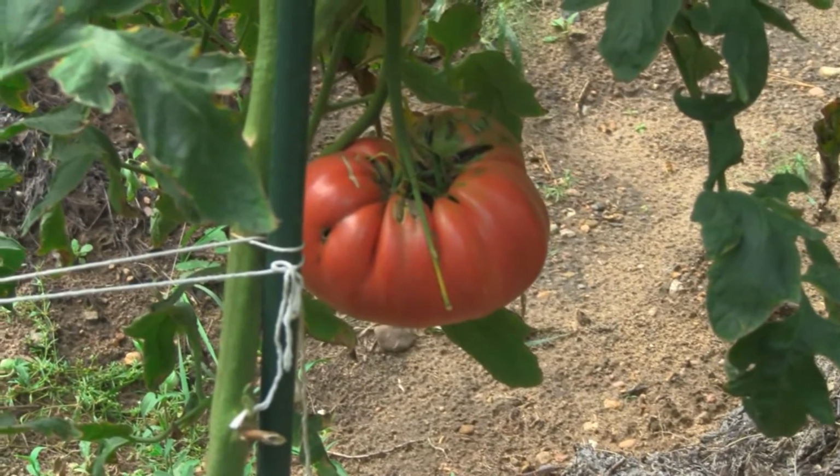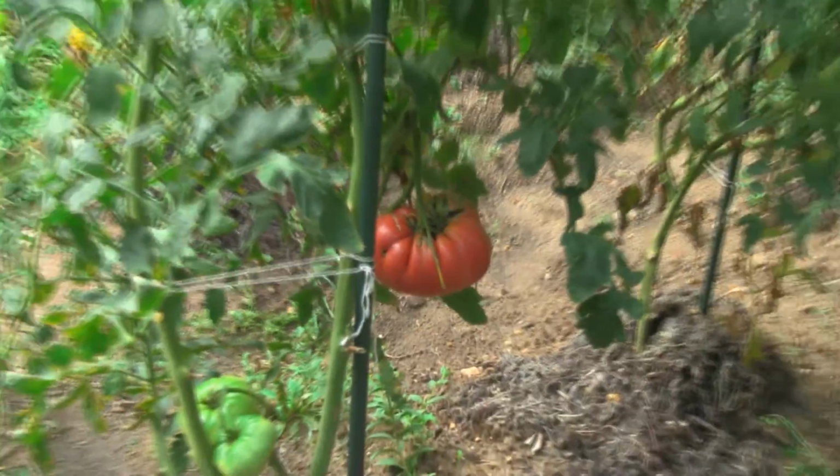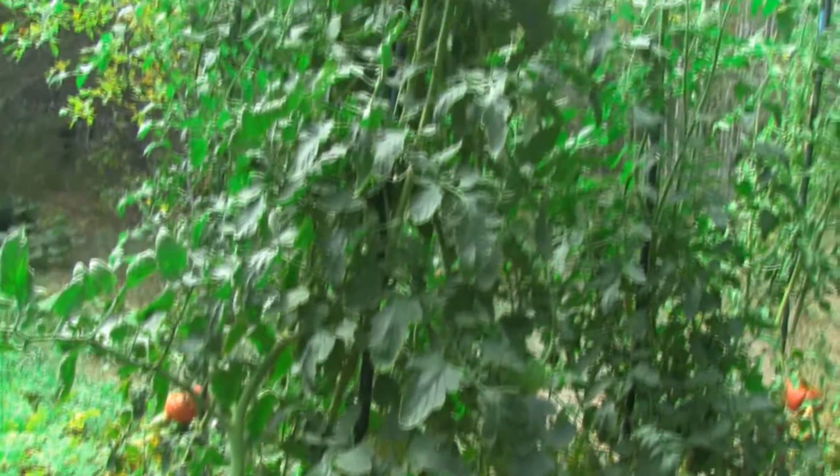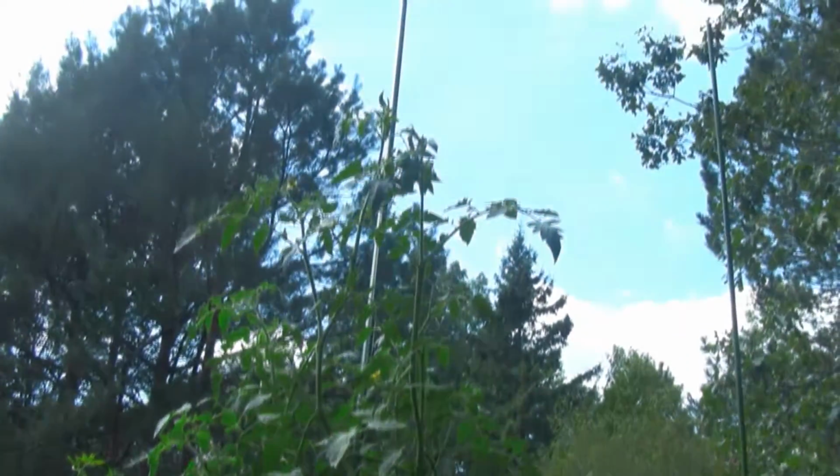And I'll weigh a few of these today, see how much they weigh. I know that one's over a pound. And yes, they get really tall too. This one's about 11 feet tall.